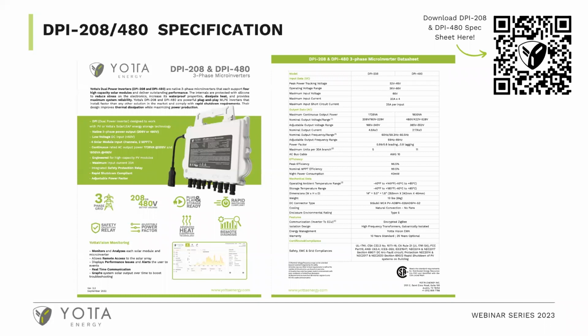Maximum power output for the 208 is 1728. Maximum output for the 480 is 1800. All MC4 connectors as well, in case anyone was curious, with a single AC output. Meets all the requirements for rapid shutdown, NEC 690.12, UL 1741 SA, SB.